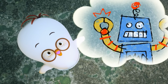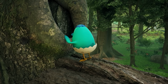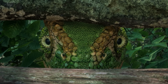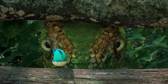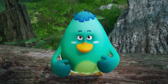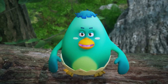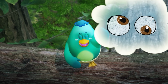Wow, its hand looks a lot like the claw hand of a robot. Are those its eyes? Yikes! That was weird! Didn't its eyes move all funny just now? This animal can move its eyes independently from each other.